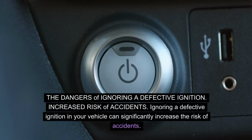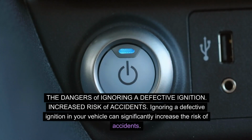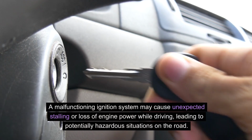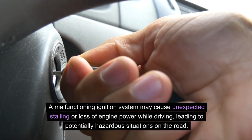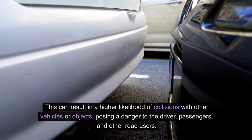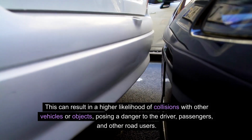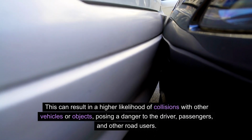The dangers of ignoring a defective ignition. Increased risk of accidents. Ignoring a defective ignition in your vehicle can significantly increase the risk of accidents. A malfunctioning ignition system may cause unexpected stalling or loss of engine power while driving, leading to potentially hazardous situations on the road. This can result in a higher likelihood of collisions with other vehicles or objects, posing a danger to the driver, passengers, and other road users.